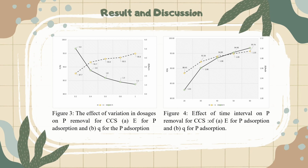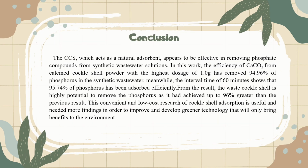When the duration of adsorption increased from 20 to 60 minutes, the phosphorus adsorption capacity of CCS increased from 1.02 to 1.10 mg per gram. The CCS, which acts as a natural adsorbent, appears to be effective in removing phosphate compounds from synthetic wastewater solution. The efficiency of CaCO3 from calcined cockle shell powder with the highest dosage of 1 gram removed 94.96% of phosphorus in the synthetic wastewater. The interval time of 60 minutes showed that 95.74% of phosphorus had been adsorbed efficiently.